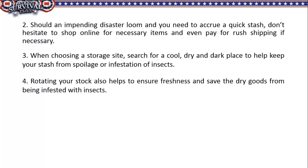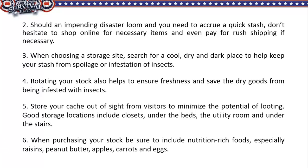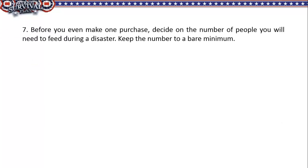4. Rotating your stockpile also helps to ensure freshness and save the dry goods from being infested with insects. 5. Store your stash out of sight from visitors to minimize the potential of looting. Good storage locations include closets, under the beds, the utility room, and under the stairs. 6. When purchasing your stock, be sure to include nutrition-rich foods, especially raisins, peanut butter, apples, carrots, and eggs. 7. Before you even make one purchase, decide on the number of people you will need to feed during a disaster. Keep the number to a bare minimum.